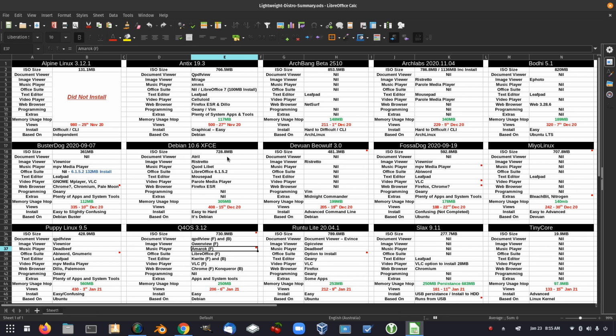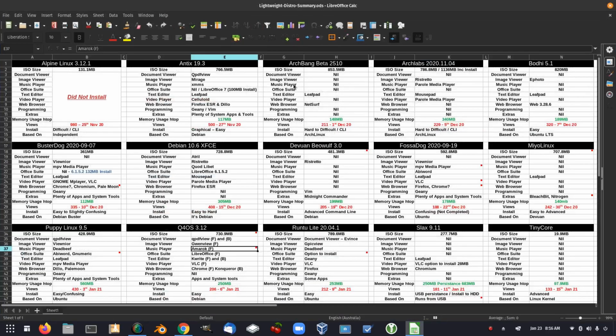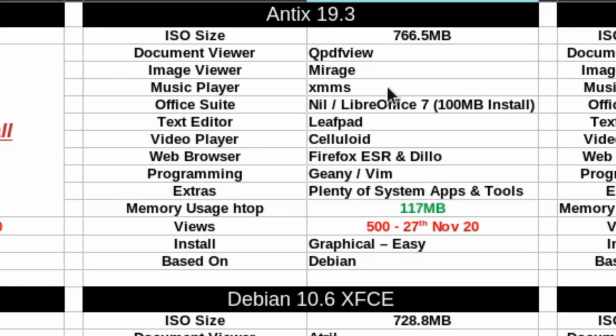So who was my winner for the Lightweight Distro Challenge? What did I think was the best lightweight distro? Well, I think there's a clear winner there. Antix Linux for sure. Antix Linux, let's check it out. ISO size of 766.5 megabytes, except for an office suite, and the most current LibreOffice 7 can be installed for 100 megabytes. You're still under 900. Memory usage is very economical, very respectable indeed.